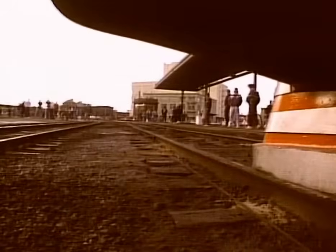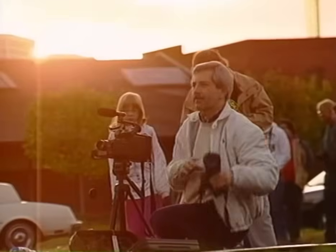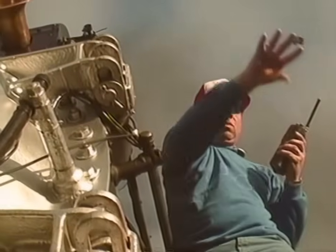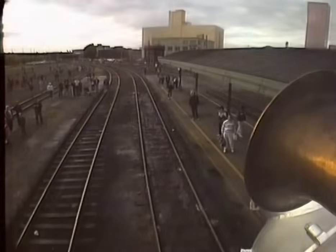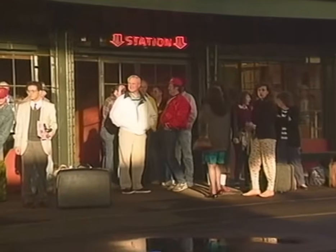All cameras were in place and functioning. I made a last-minute iris adjustment to compensate for the gray skies. Hopefully, the rain would hold off until we left town. Passengers were eager to board as they waited in the station.